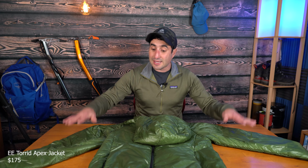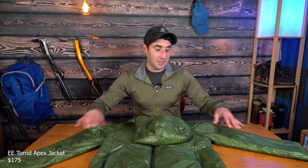Another cool thing about the Toward Apex is it's customizable. You can go on the Enlighten Equipment website and customize this jacket. You can pick the color, you can pick the size, the denier that you want and all that. And it's a very cool thing to do. But the thing about it is you do have a 7 to 9 week lead time if you do customize your jacket, because these are so popular and in such high demand.